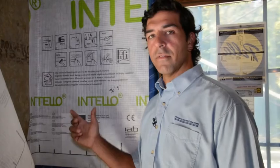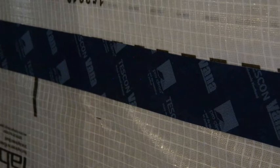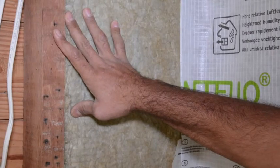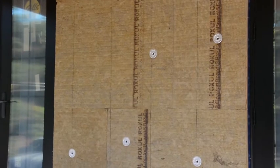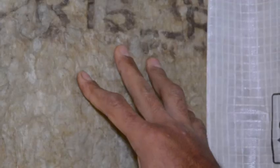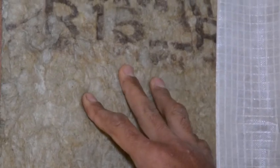This is a vapor and air barrier for the interior of the home. And just like outside, it's completely airtight. We've filled the cavity with an R15 rock wool batt. It's the same product that's on the outside of the house. It's completely water resistant, mold resistant, and non-combustible.